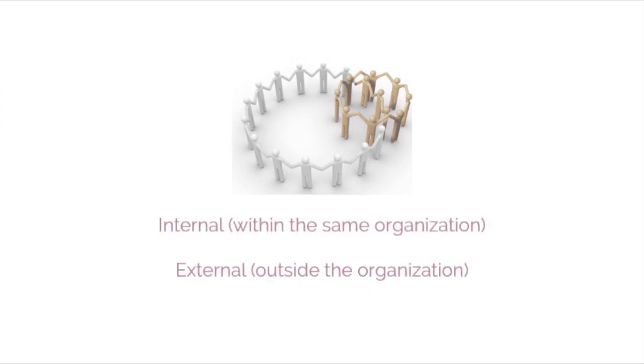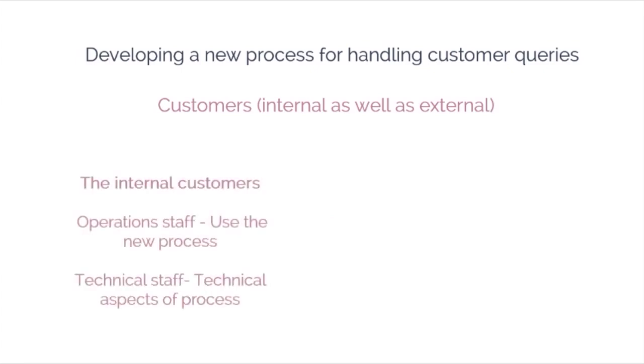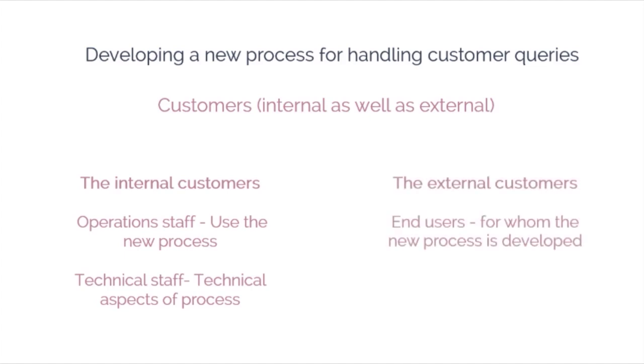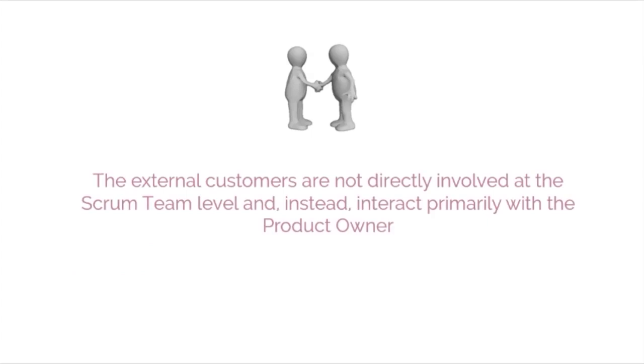For any Scrum project, the customers can be internal, that is, within the same organization, or external, that is, outside the organization. For example, in a project of developing a new process for handling customer queries, there will be customers who are internal as well as external to the organization. The internal customers can be the operations staff who will be using the new process, and the technical staff who will take care of the technical aspects of the process after the process is designed and implemented. The external customers can be the end users for whom the new process is developed. It should be noted that the external customers are not directly involved at the Scrum team level and, instead, interact primarily with the product owner.